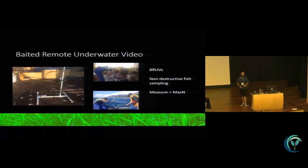We already had some frames that were down there, so we just extended them a little bit. We had some GoPros and put some bait on here. So it's a non-destructive measure of sampling seagrass. We used MaxN, which is we had an hour of video for each drop. MaxN is the measure you use. It's the maximum number of fish you see in any one given shot.